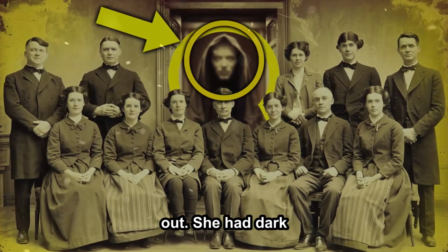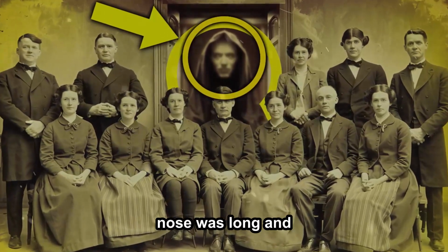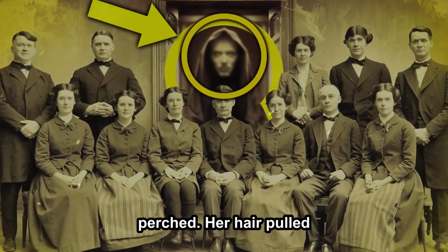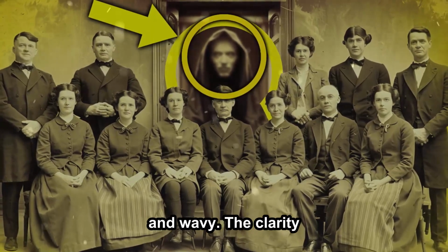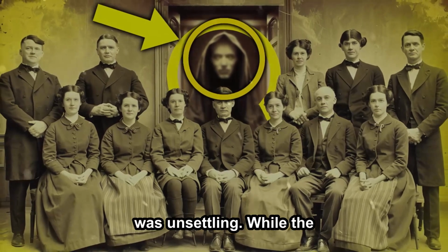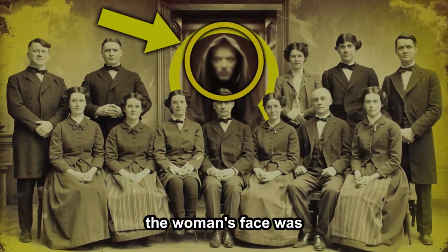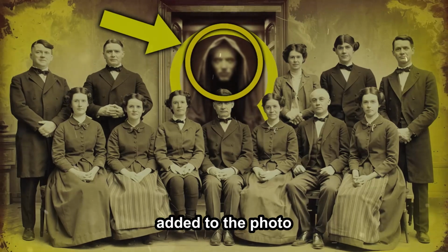She had dark, piercing eyes that seemed to stare right through the viewer. Her nose was long and slender, and her lips were thin and slightly pursed. Her hair, pulled back from her face, appeared to be dark and wavy. The clarity of the face was unsettling. While the rest of the background was soft and slightly blurred, the woman's face was surprisingly sharp, almost as if it had been added to the photo later.